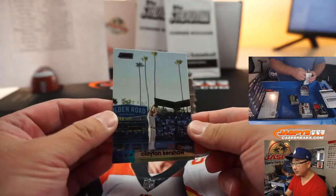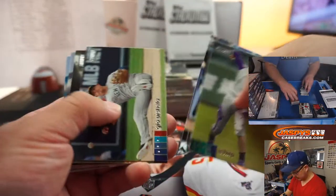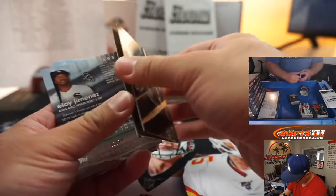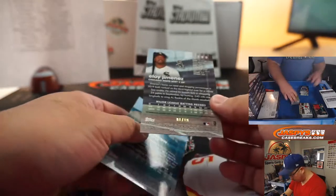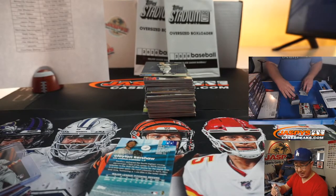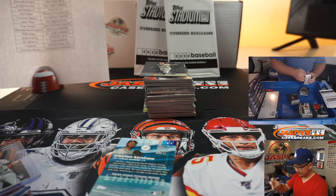It's Kirsch. Black foil for the Dodgers. Coppola. There's a Paul DeJong behind there, too. And that's a 1 out of 10 Eloy Jimenez autograph. Nice. Wow. There you go. Who got the White Sox? Jeffrey did. Congrats, Jeff.